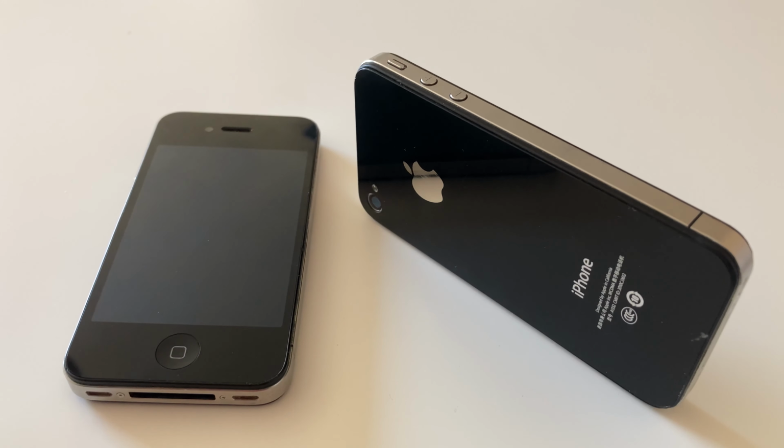The reason that it had such a long lifespan is pretty simple. It's a great device, and it was pretty revolutionary at the time as well. It's one of the first phones to have a full glass back, and it was also the first iPhone to have an SoC, system on a chip, designed in-house by Apple, the A4 chip.